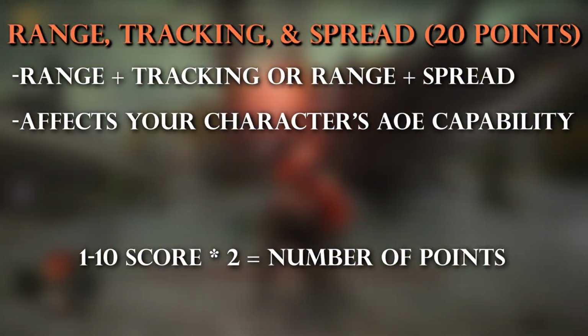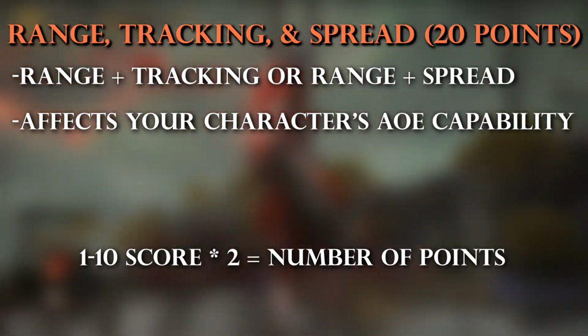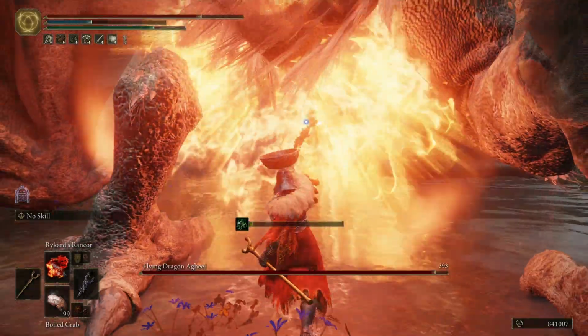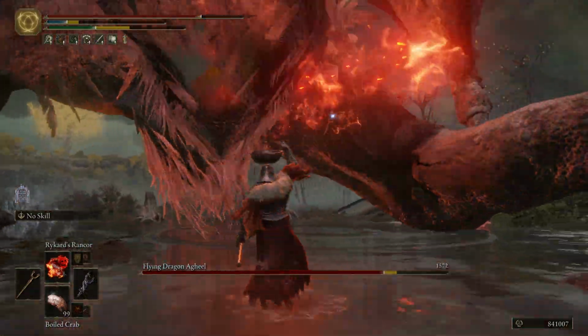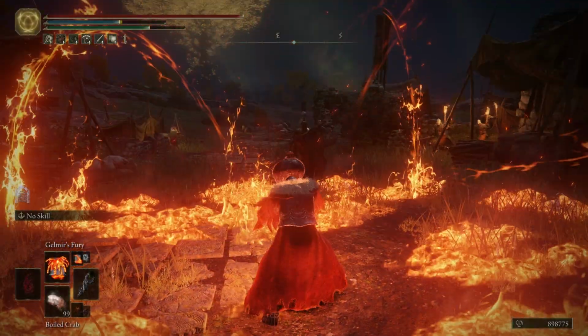Range, tracking, and spread, RTS for future reference. This one is also worth double value. Range is probably worth a bit more than a single point on its own, as a spell can have amazing damage and no range to make use of it. A perfect example of this is Gelmir's Fury.